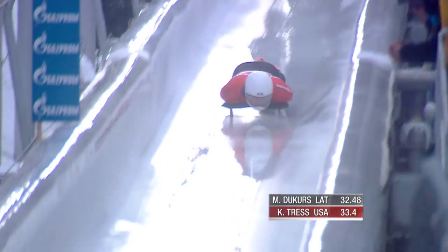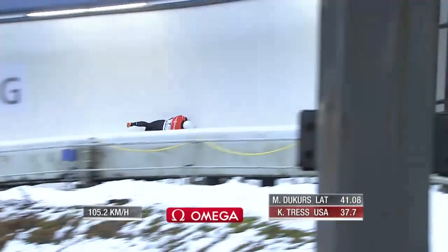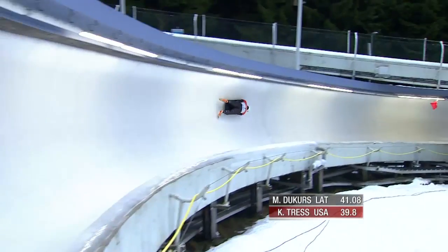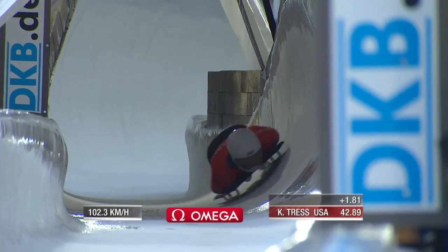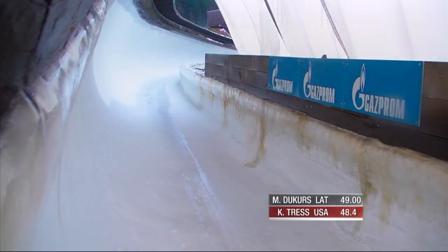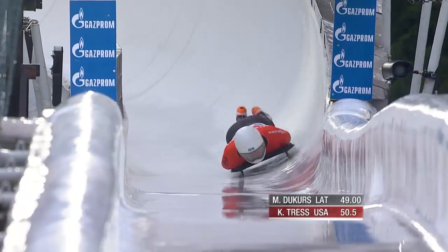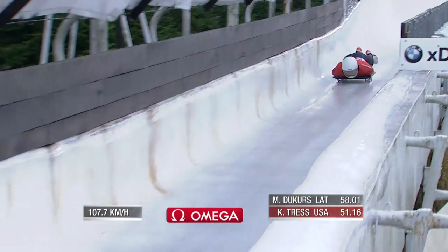And again, there's a mistake late. Long skid down the straight into the Kreisel. 105.2. Fastest speeds there being 108. He's going to be maybe 2 seconds back. 102, that's way off the pace. Normally in a skeleton race, if you're more than a second off the pace, you're unlikely to make the second heat. We could see a 4 or 5 second spread here.